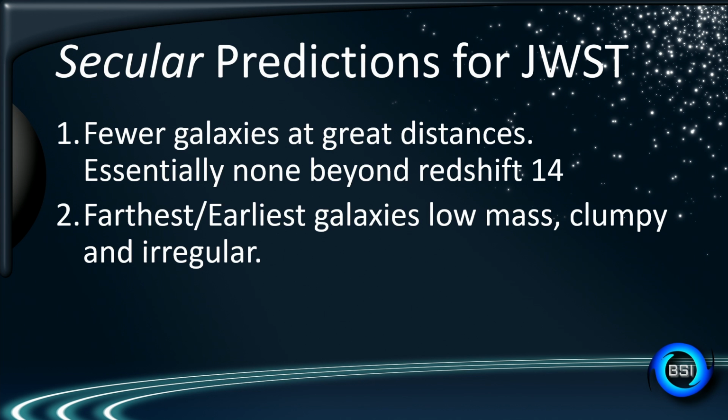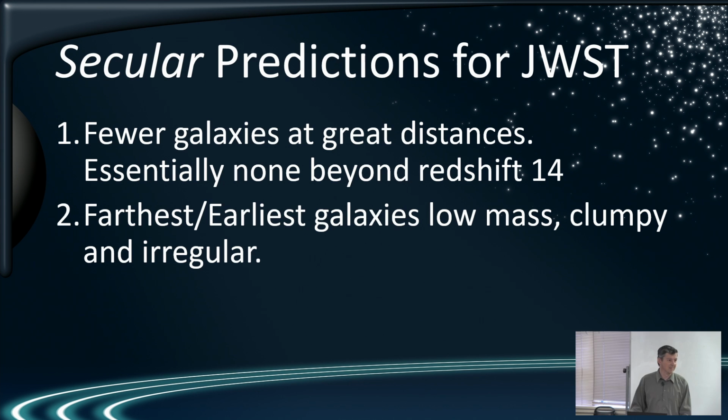and there should be relatively few at redshifts approaching that. And the ones that are there, approaching that limit, should be low mass, clumpy, irregular baby galaxies. Galaxies that have just collected their first little bit of stars and haven't had time to organize into these beautiful spirals and ellipticals that we see nearby. That's supposed to take time, it's supposed to take mergers and so on. So the earliest galaxies should be low mass, clumpy and irregular, and very few, and then none beyond 14, okay?